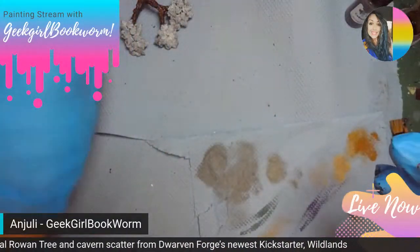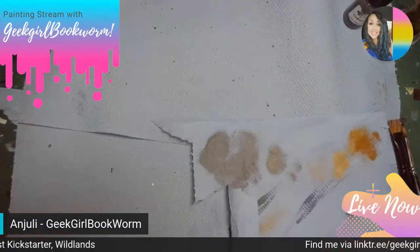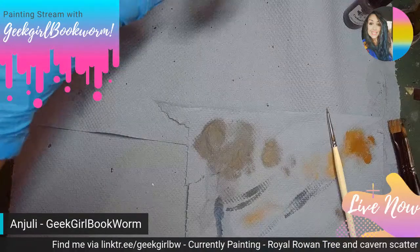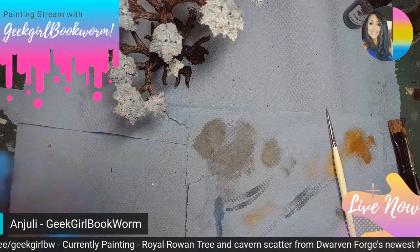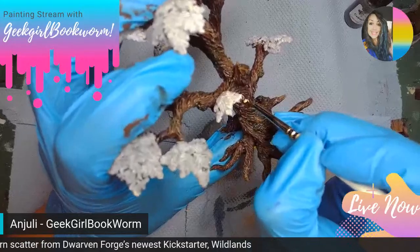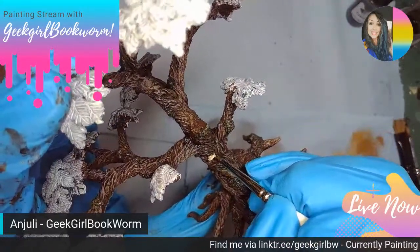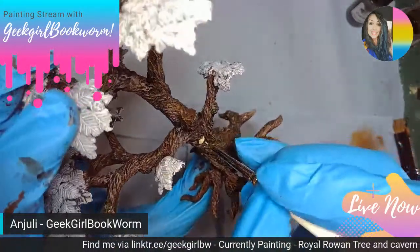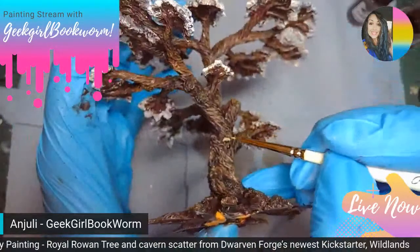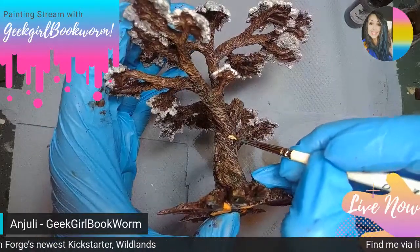Right, leave those bits to dry. That needs to be done completely. Okay, let's do those mushrooms. These just so I can mark them out before I start shading, so I know where they all are. This is that off brown, off white I used for the dry brushing earlier.